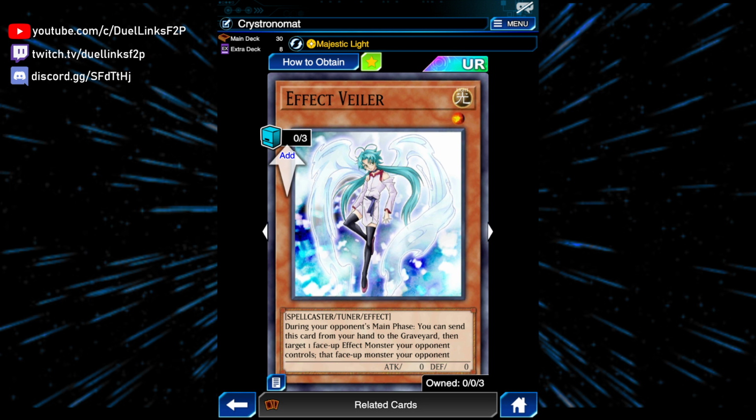For example, Blue Eyes, they play Veiler because they can search it. Sage of Eyes of Blue can search a light level 1 tuner, so Veiler is just a perfect target for that. And also decks like Live Twin, they run into a problem where they often don't have enough zones in the back row to place all of their traps that they draw off of Kiss a Kill. So a Veiler acts as a disruption that you can just access from your hand, and also you can use it immediately when you draw it during your opponent's turn.